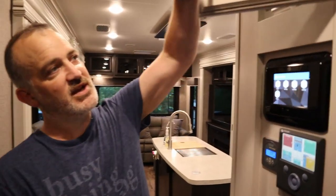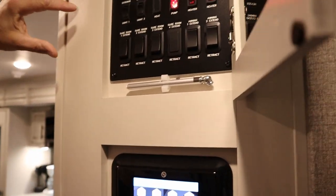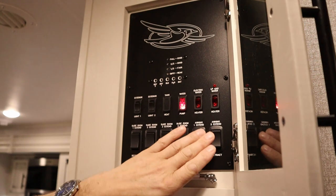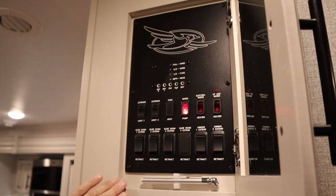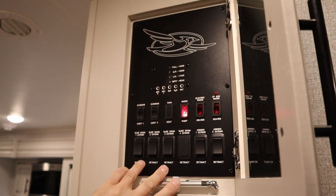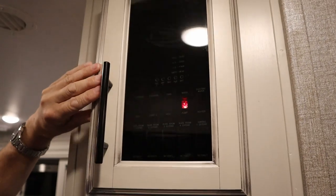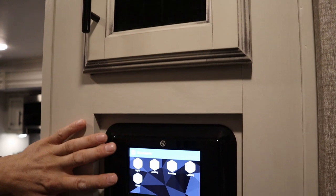So as you walk in the main entry door, you'll see overhead here, you got your typical manual controls for your exterior lighting, your water pump, heaters for the water heater. And then you got your slide room operation switches here, as well as your awnings. And this has the optional second awning. Down below here, we have one controlled by LCI.